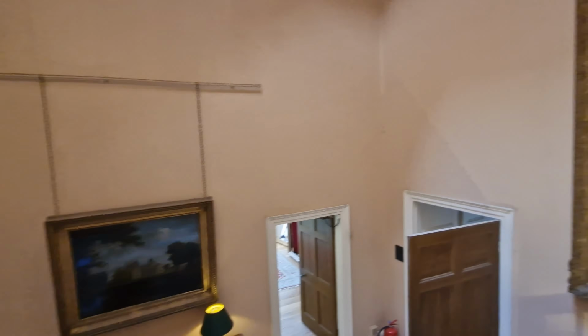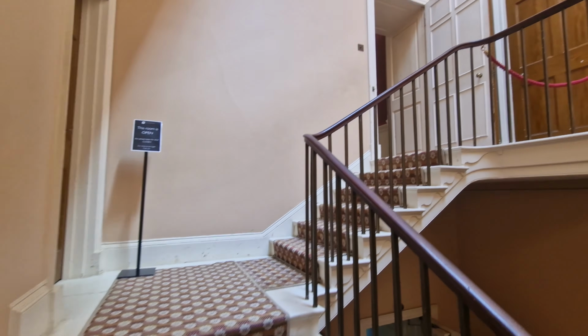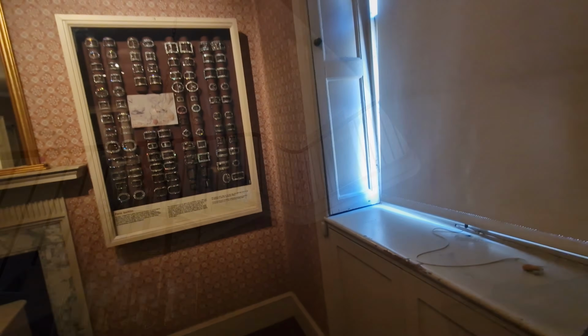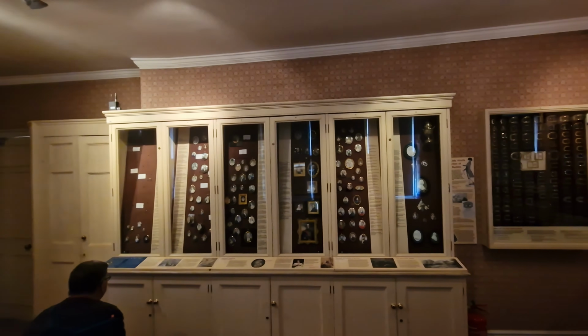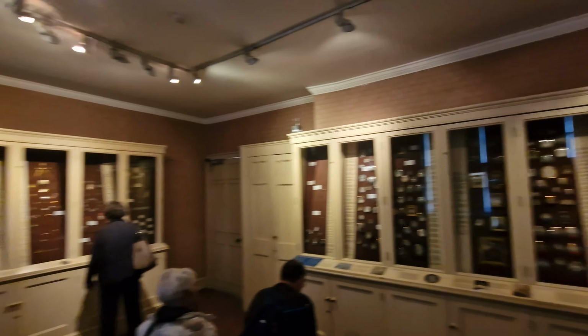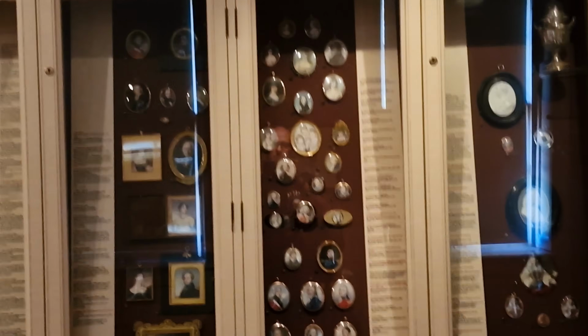What is Kenwood House? It's a striking neoclassical villa right on the edge of Hampstead Heath. We're going to show you a remarkable art collection, which includes some very, very famous painters, and also we're going to show you some bits and pieces like in this room here, plus also we're going to give you a tour of the grounds, so don't go anywhere because the grounds are absolutely beautiful.